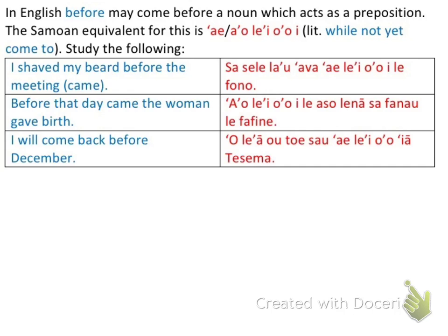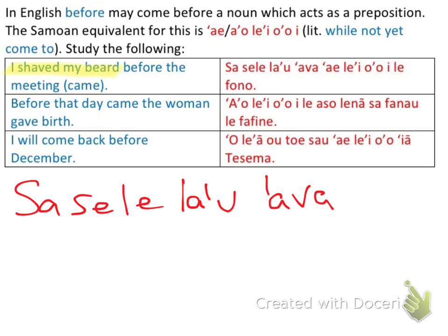So let's again look at some of these sentences. So I shaved my beard, okay? Let's just translate that as if it was a sentence by itself. And for the sake of time, I'm going to go a little bit more speedily. I think we've had a lot of practice together.